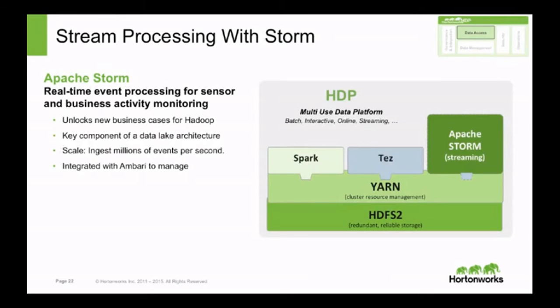Now let's take a look at Apache Storm, a real-time event processing engine which is also part of the Hortonworks data platform data access capabilities. Storm is ideally suited for real-time event stream processing of sensor data, which includes business activity monitoring. Storm helps an organization unlock new business cases for Hadoop and is a key component of a data lake architecture. Storm can horizontally scale to ingest millions of events per second. It also has been integrated with Apache Ambari, offering seamless configuration and management for Hadoop administrators.